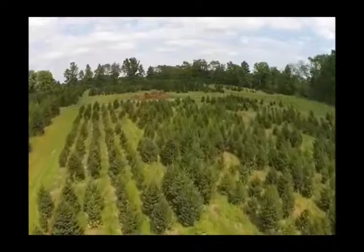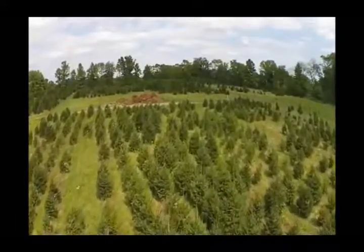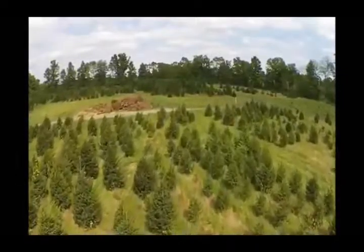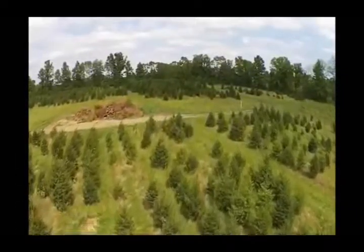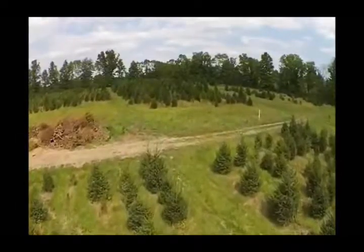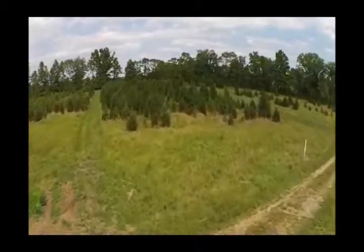The reason we like pushing Norway spruce over all the other spruces is that it is one of the fastest growing spruces. It doesn't have the diseases like the firs do. It can tolerate wetter locations than most other spruces. It's a good all-around spruce to choose.